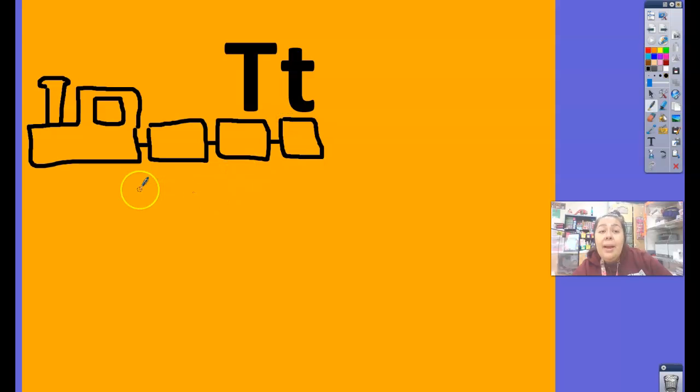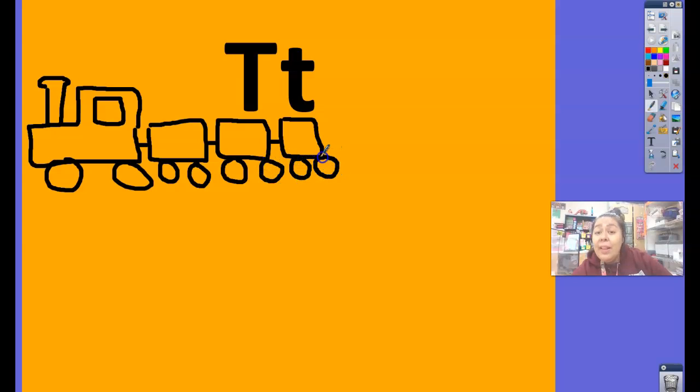There we go. Now, trains, they have wheels just like trucks and cars. So I'm going to make wheels for the train. Here's the wheel so that way they can go on the track. So here's our first word for letter T, train. It makes the t, t, t sound.